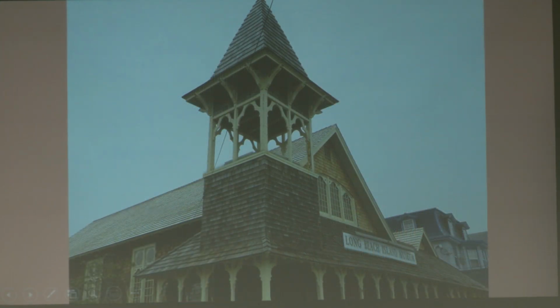But Beach Haven is still where you'll find most of the island's shops and restaurants and attractions, including the Long Beach Island Museum. That was built as an Episcopal church back around 1880, converted to a museum in 1976.